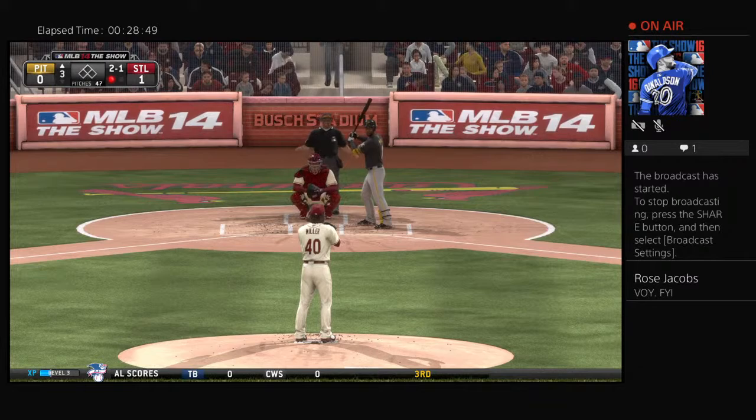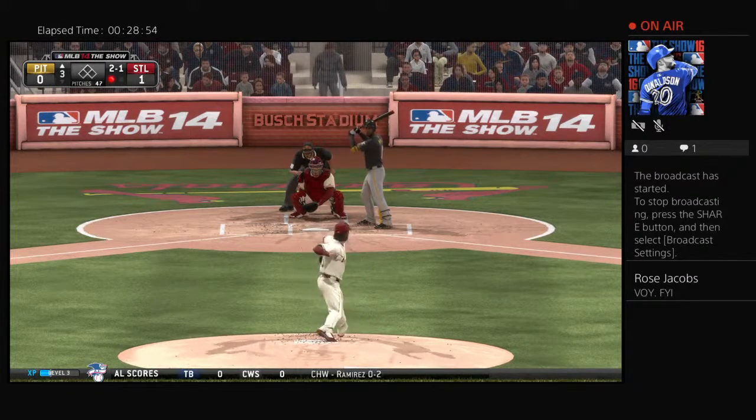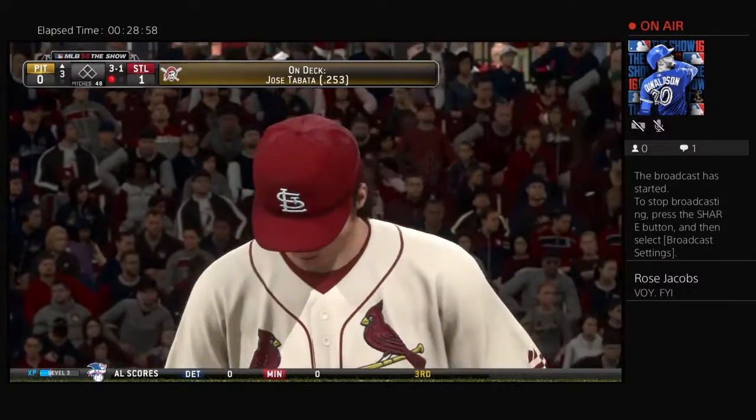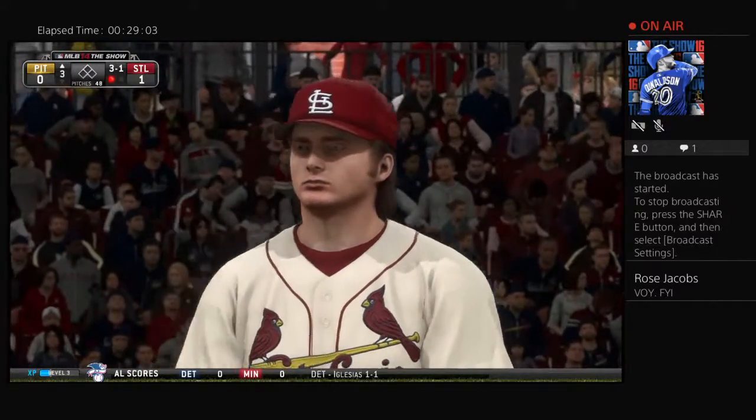Bases are empty, one man out. And this one's going to bounce up to the plate. An easy take there, and it's 3-1 now. 4 pitches. Fast, slow, fast, slow.